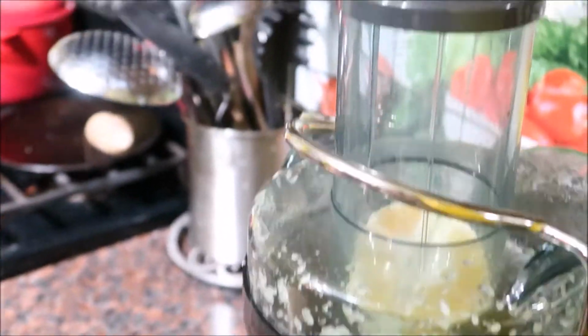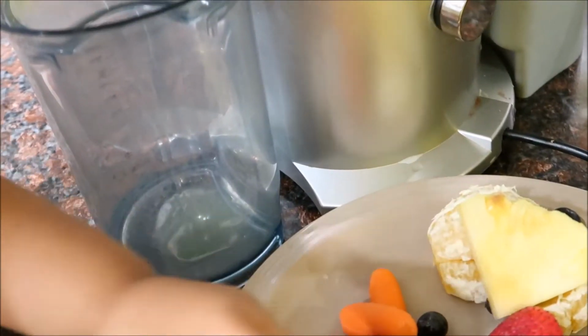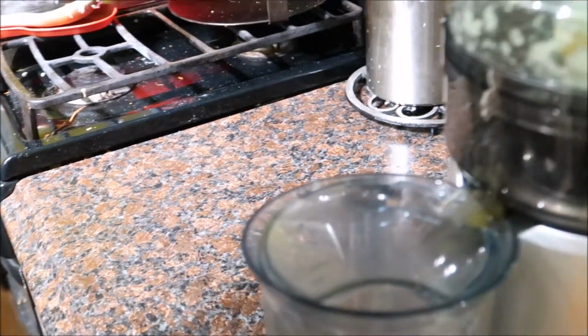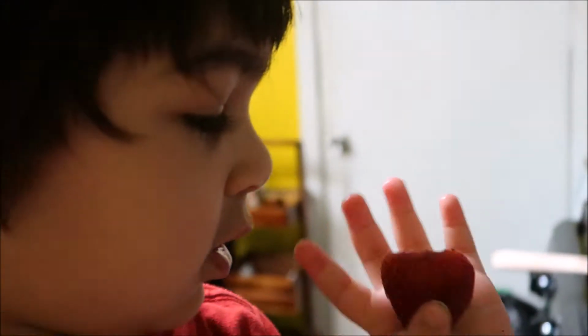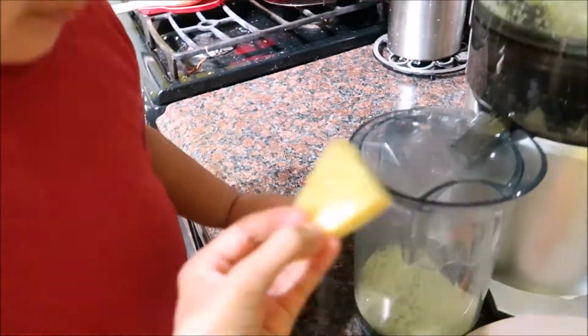Put them in here. Yeah, what else? Yeah. Some strawberries, put some strawberries. What? Strawberries, you can have, you want a bite? Okay. Apples. Okay. Strawberries. Have a bite. What else? Some carrots. Here, some pineapple.